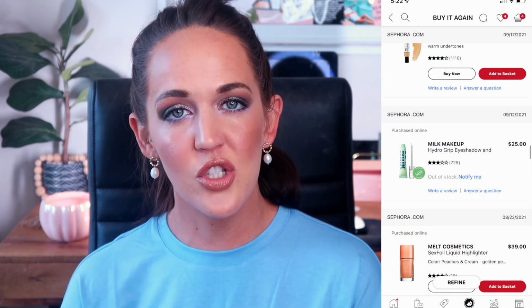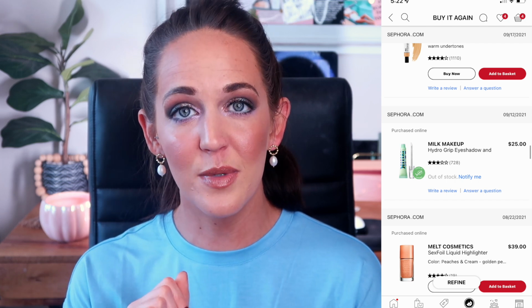I remember being so excited for this because I really like Milk Makeup as a brand, and I had been wanting to try a new eyeshadow primer. This is god-awful. I've been trying to use this up. In fact, I used it today. I am bound and determined for this to be empty by the end of the year, but it has not been a pleasant ride using it.